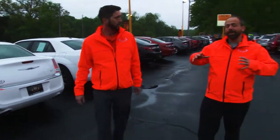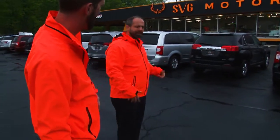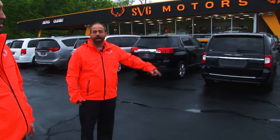Now let's not forget, one of the best-selling small SUVs out there, the Chevy Equinox. And then the GMC Acadia. This is an all-wheel drive. We also have this nice Ford Edge Limited over here. Those are all-wheel drive. That has been a pretty good one there.